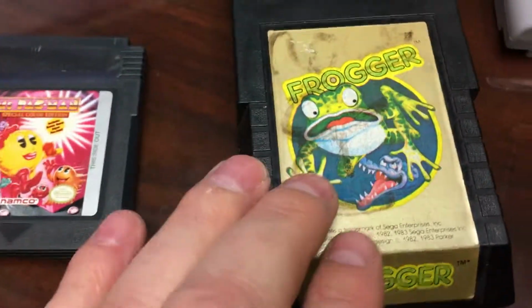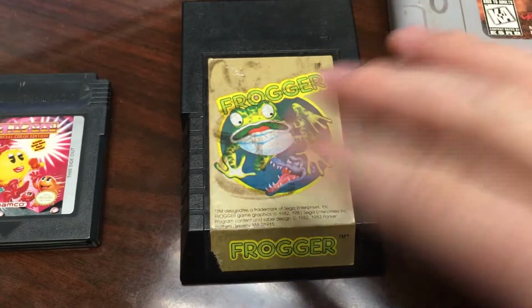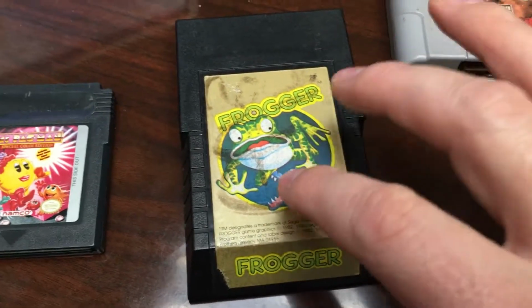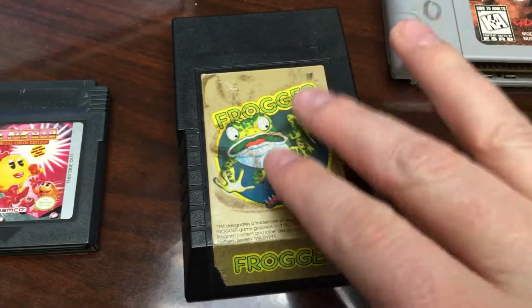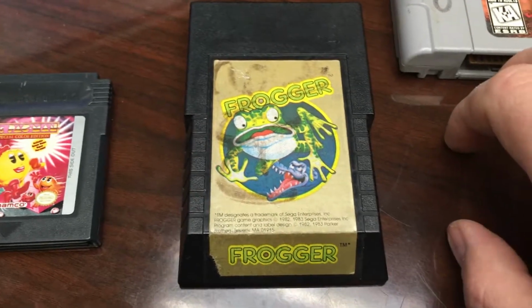Now this is Frogger. This probably isn't my favorite version of Frogger, but it's simple to play on the Intellivision because you only have to worry about the directional pad. When you start having to press the button on the side repeatedly, it gets annoying.